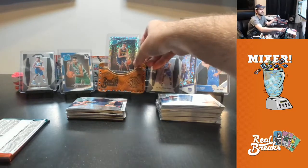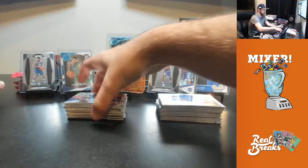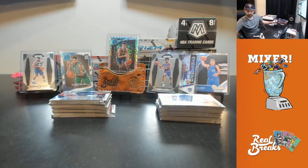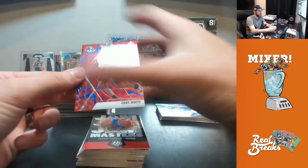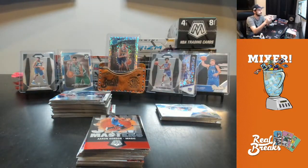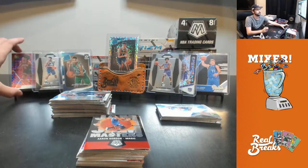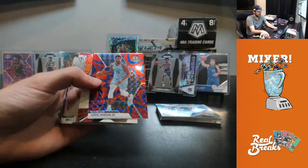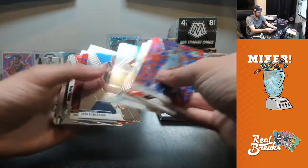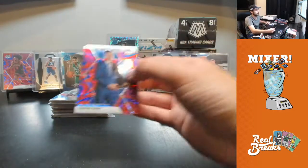Adam, in the midst is Michael Porter Jr. Fast break. There we go. Kobe White, reactive blue, going to the Bulls for Sean Beiswinger. Really nice Kobe White. There's Triple J for the Grizzlies. Colin Sexton. We're getting all the 18-19 guys. Steph Curry MVP. That's cool. Warriors to Adam Lawrence Novak.